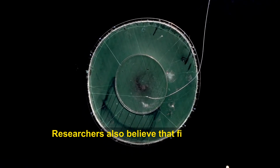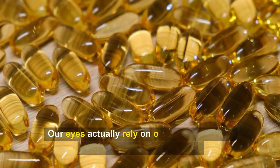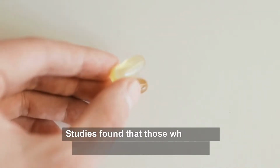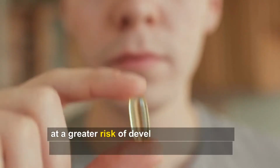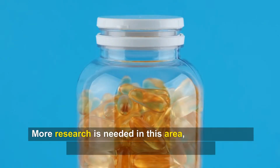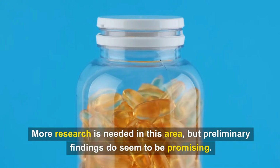Researchers also believe that fish oil helps improve eye health. Our eyes actually rely on omega-3 fatty acids in order to function properly. Studies found that those who do not consume enough omega-3s are at a greater risk of developing eye diseases such as age-related macular degeneration. More research is needed in this area, but preliminary findings do seem to be promising.